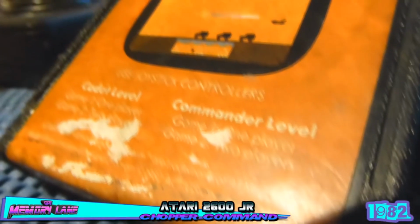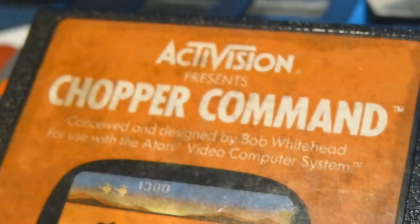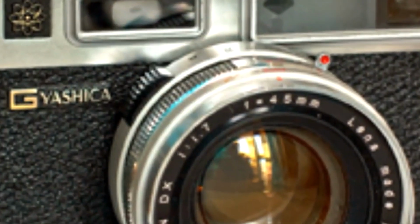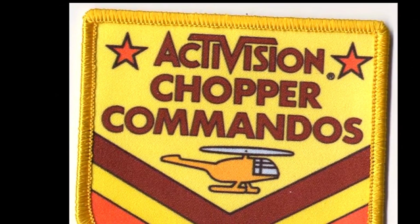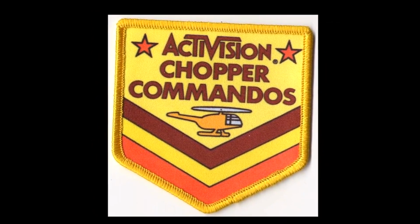Chopper Command has some very interesting facts. It was released in 1982, developed by Activision, and programmed by Bob Whitehead. One interesting fact about Chopper Command and Activision games on the Atari 2600 in particular is that if you scored a certain score, such as 10,000 points in Chopper Command, you could snap a picture of your TV and mail the actual scorecard into Activision, and they would send you back a patch or a prize. In Chopper Command's case, they sent you a Chopper Commandos patch. So it's like an early form of achievements or trophies that you would see on the PS4 or Xbox One.